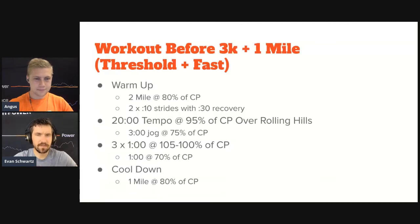First thing we're going to talk about is the 3K plus 1 mile double. And we're going to start by showing a couple examples of different workouts that this athlete did specifically to prepare for their races. And each different race has a different type of workout to go along with it. So, showing you a different example for each different race distance.